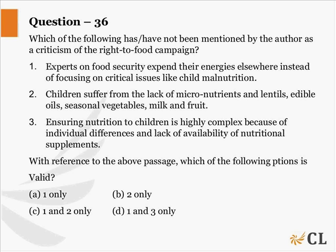Now, this is a very common trick that the question setters play with you. This sentence is correct, right? It is there in the passage. It is very much written out in the passage. You might say that this is correct, but remember, the question to ask is: is this a criticism of the Right to Food campaign? Well, just go back and read it. It is not. It is not a criticism out there. It is just a thing which has been mentioned out there.